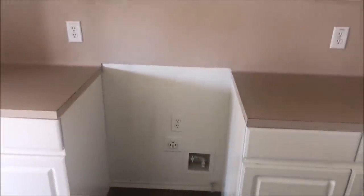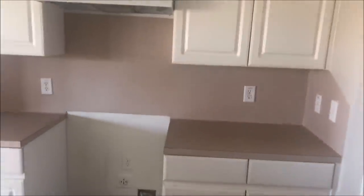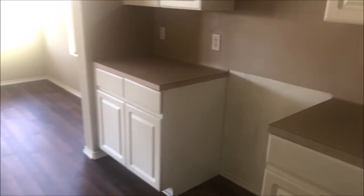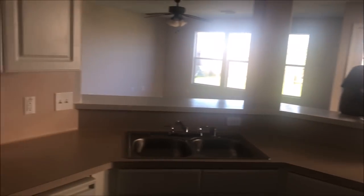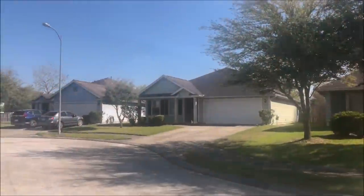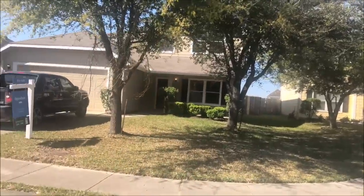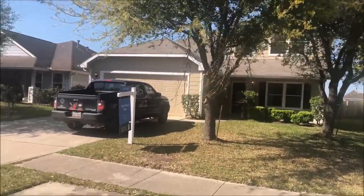But if you're going FHA, regulations state that you have to have a stove in the house. So they've got to put a stove in here if you're using an FHA loan, or it will be denied. The house is on a nice cul-de-sac, y'all. That's always family and kid friendly.